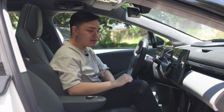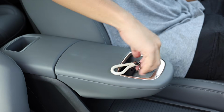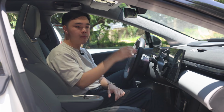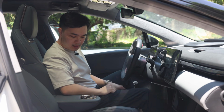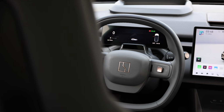And how do you even start this vehicle? It's quite simple. You take your key card, stick it into this wireless charging pad right here, put the car in drive via this column shifter, and you're good to go. Once that is in drive, you can now take your key away and instead put your phone there to charge it wirelessly, and you drive off. That simple.